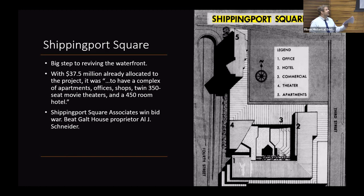April 1972 saw a bid war over the project, in fact, with Shippingport Square Associates beating out the Galt House proprietor, Al Schneider, whose proposed project was even more ambitious at $45.2 million. You can see the layout of what they wanted to do. Shippingport Square Associates put Shippingport Square in their name, so I think they just had the benefit of that from the beginning. But they wanted to have an office tower. You can see right there is one, a hotel at number two, commercial offices, shops and storefronts right here, movie theater, and apartments actually.